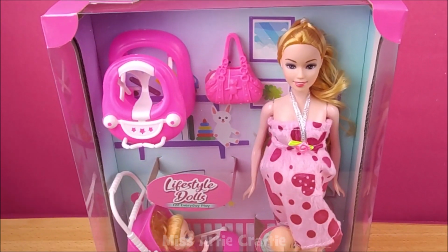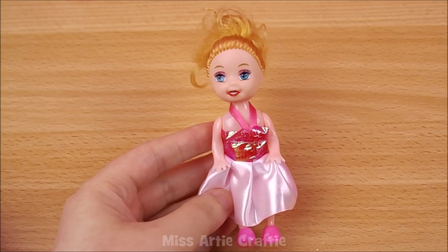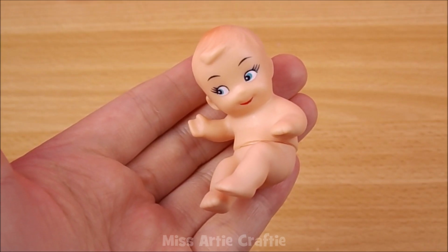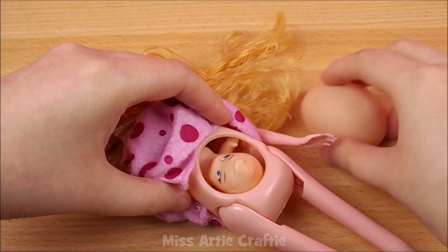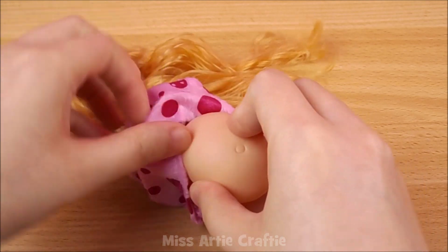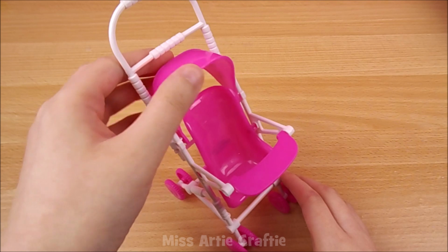This one is a mum-to-be doll and she comes with a little girl and a baby. The doll has a removable stomach and the baby can be easily placed inside the stomach. The set also comes with some accessories including a bag, a pushchair and a baby walker.